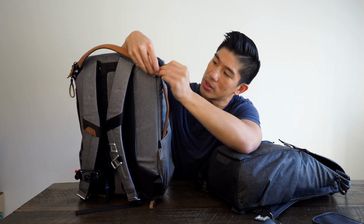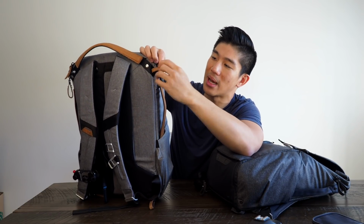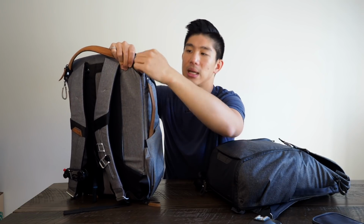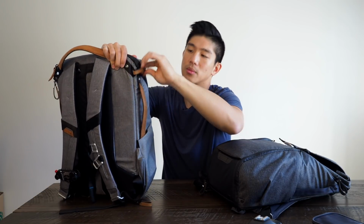whoops, let me just close it here. You can actually clamp these down. They have a built-in mechanism. It's pretty simple, but it works. So now this main loop is connected to another loop here. It's locked in, and so somebody can't come pull down. This is as far as you can go.